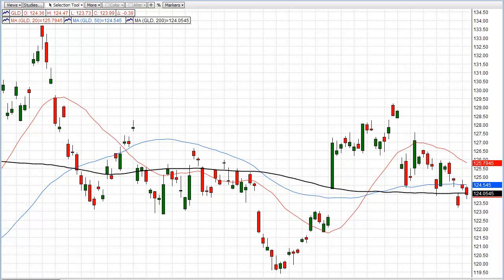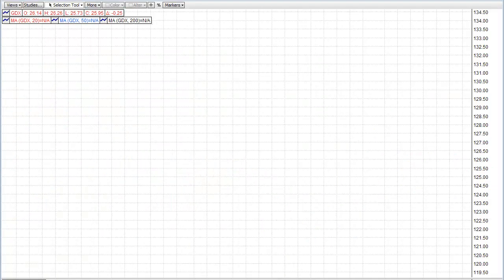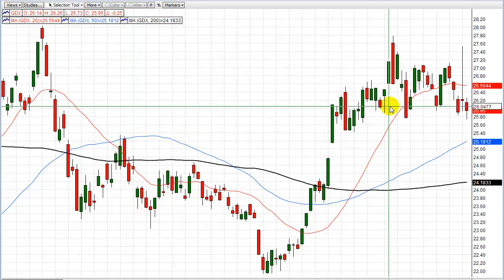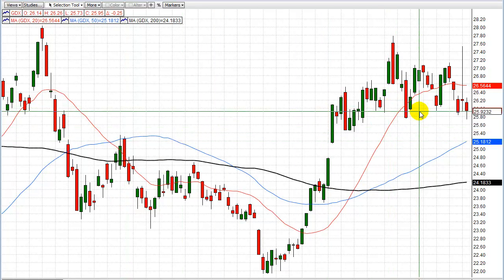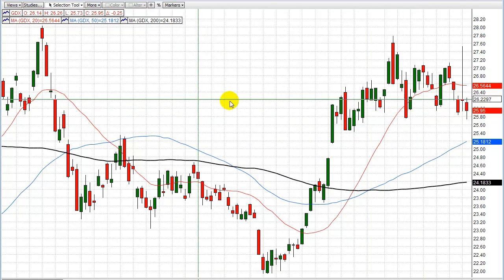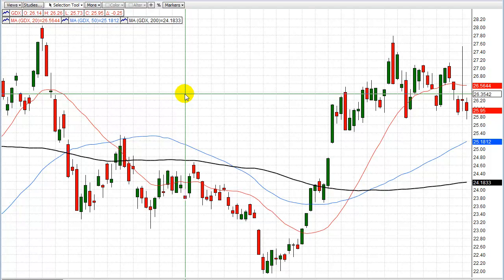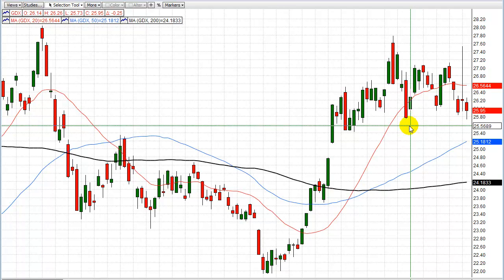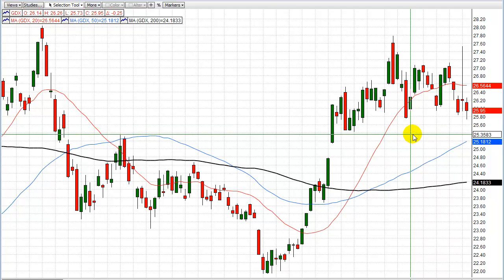Let's go over to the GDX chart, which is the gold miners. Same routine, only this chart actually looks healthier than the GLD chart. This long sideways consolidation, we know about the inverse head and shoulders pattern that I talked about. And this is staying above that neckline, so we're setting up for a move at least $10 higher in my mind from current prices, but it's not ready to go yet.